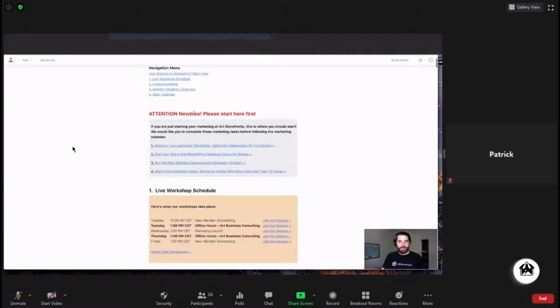So up top, attention newbies. This is a section with 4 steps we want our new members to complete before they get down to the full calendar. Some highlights here. We have a workshop every Wednesday where our marketing team will look at your new Art Storefronts website, go through the major pages, and make sure that it's set up according to best practices from a marketing point of view, right? So before you even launch, you make sure you're going to be closing every possible sale.